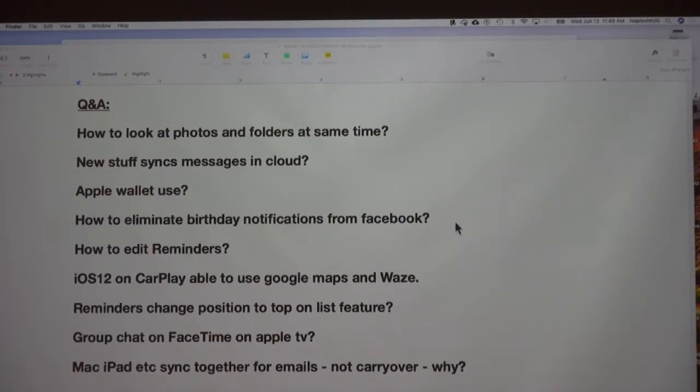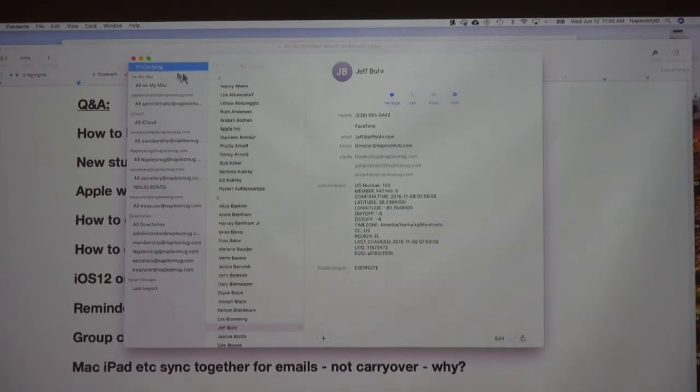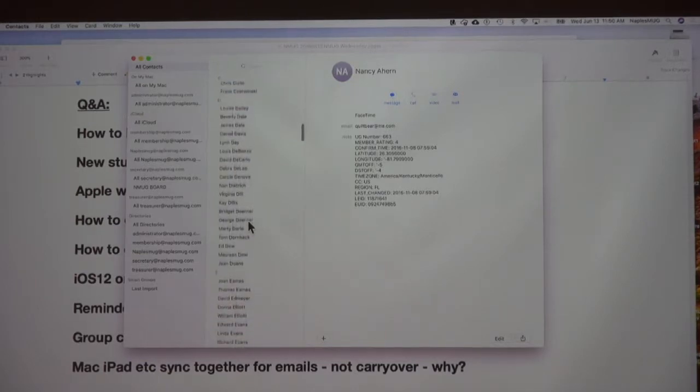Does anybody know how you do Facebook birthdays? Marilyn? I don't know exactly because I just have a very limited Facebook, but you can go into other places in Facebook. I had a person who I didn't want to unfriend, but I didn't want to read their messages. So my daughter went into that person's name on Facebook, and there's a list of things you can do in there. Mine was, don't show this in my news feed.